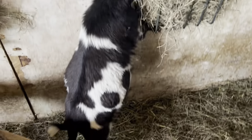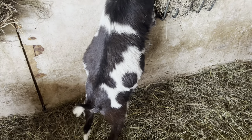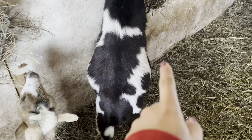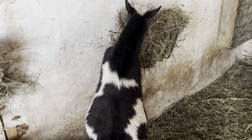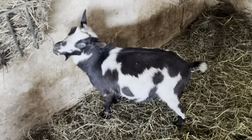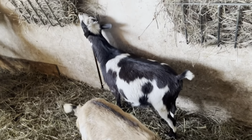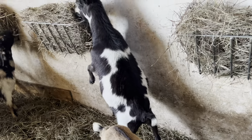And then Bunny is over here. Miss Bunny is going to be a 1st freshener. She has a really big belly. Like, she's deep, but she's also pretty wide and her stomach is tight. So honestly, I kind of want to guess triplets with her. Nice little udder bump. Belly's pretty big. I want to guess triplets for her. Probably going to be twins, but I'm going to guess triplets.